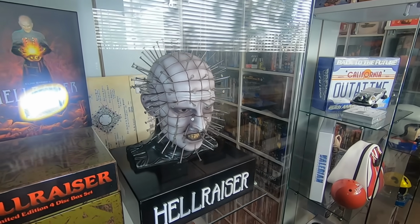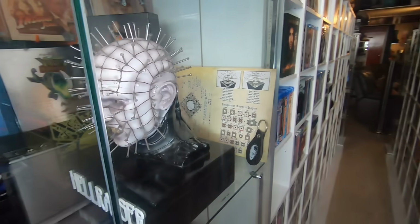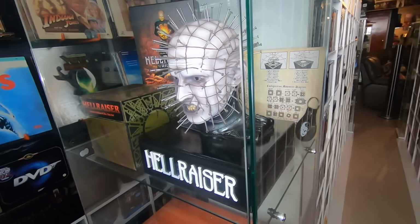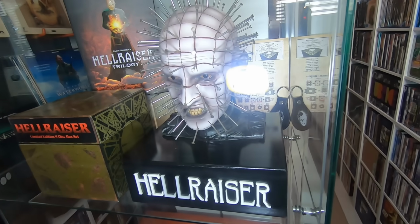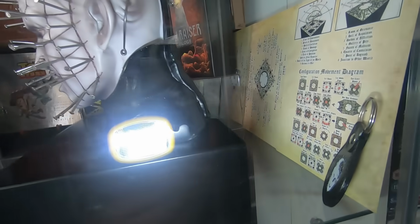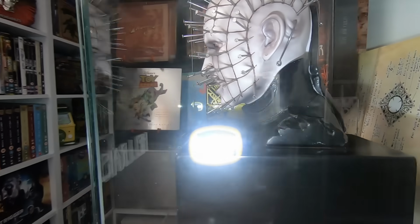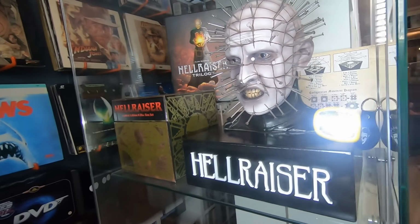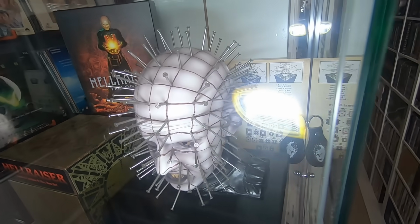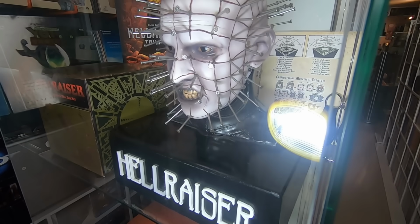This is one of the newest limited editions to enter the collection. It's from a French company called ESC Distribution, and there's only 150 of those in the entire world. So I was very lucky to get my hands on one of those. The discs themselves do sit in the base at the back, and the quality is just fantastic. The detail in Pinhead's face, the actual nails are real nails as well, so that sort of adds to the feel and the quality of it.